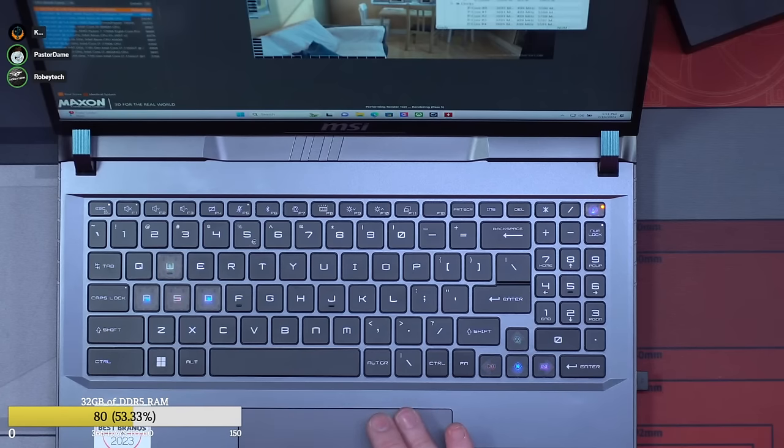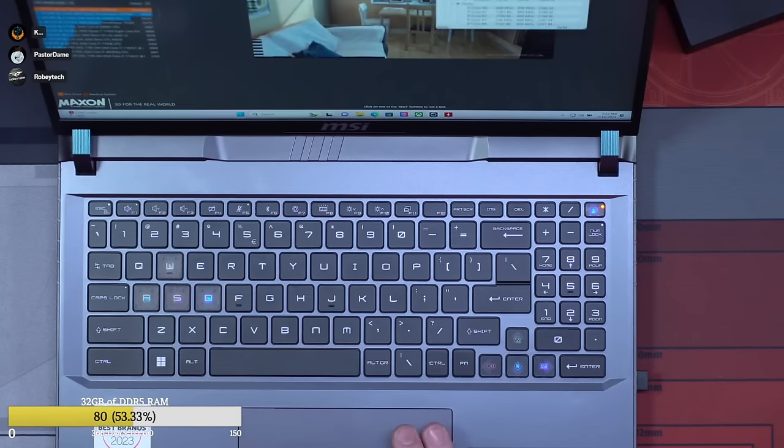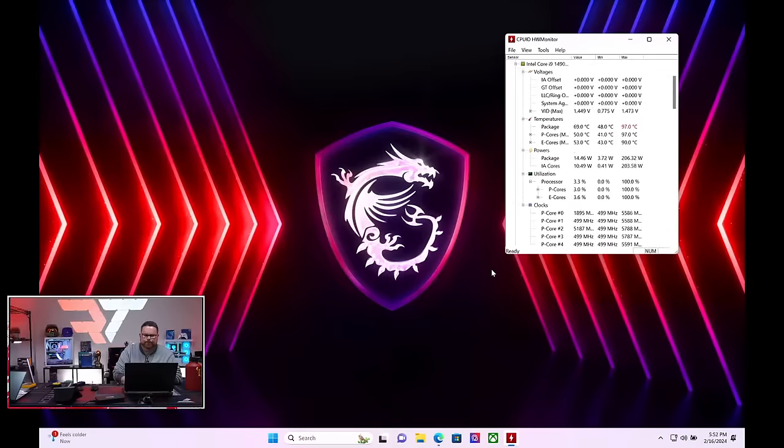Okay, so let's go and stop that. You can see why, but again, performance-wise, really nicely in line with what we saw versus the Titan. But this has more of a traditional cooling pipe system versus a vapor chamber cooling system. Yeah, the keyboard's actually really nice. I love Sigmund's comment that it's not quite on hair dryer level.